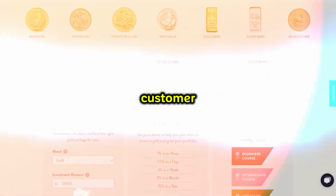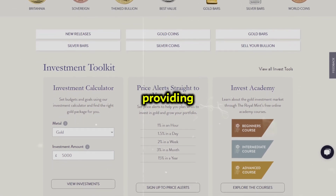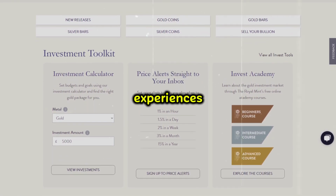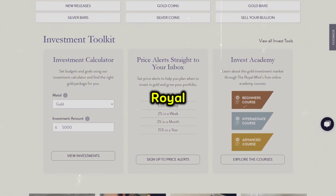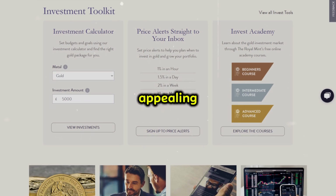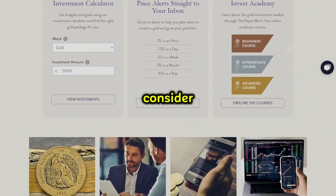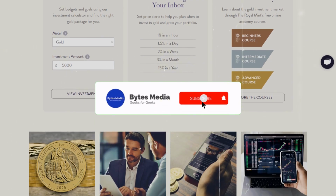In terms of customer feedback, the Royal Mint has received independent reviews through FIFO, providing insights into user experiences. Overall, the Royal Mint offers a reputable and accessible avenue for gold investment, appealing to both novice and seasoned investors. As always, do consider speaking with an expert before making any decisions.